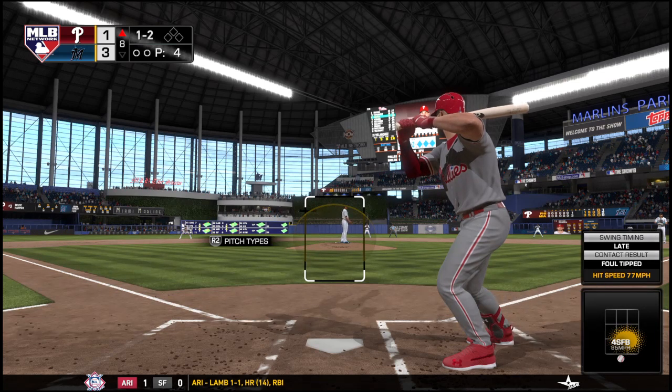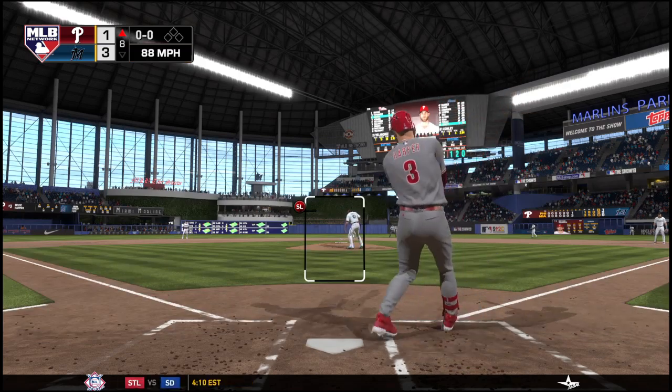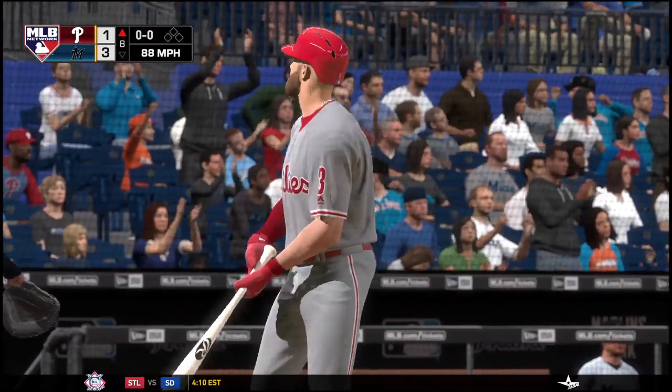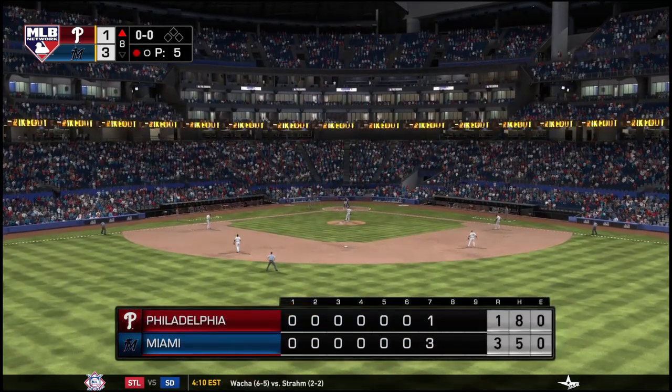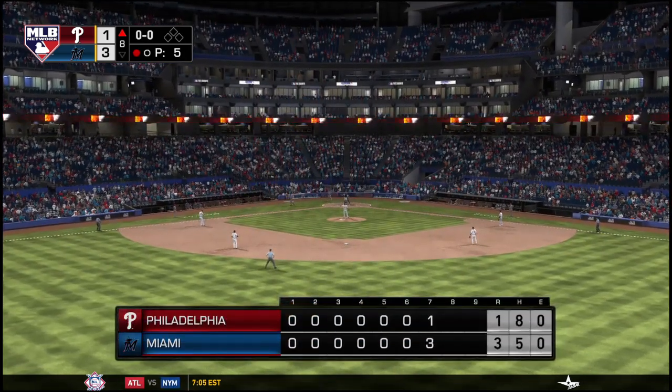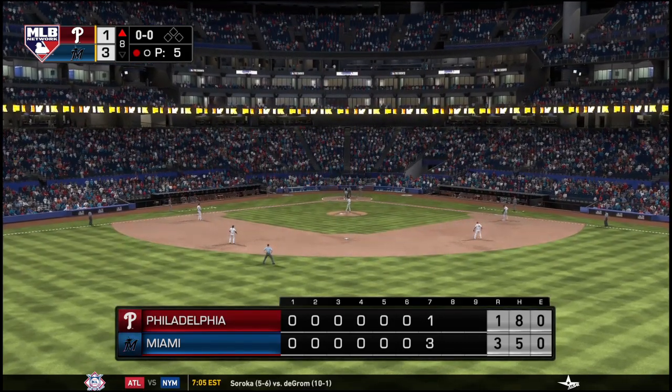So we'll see if they can send these fans home happy. No doubt about it. Fan base is excited. They're all out in full force, coming to the ballpark, hoping to witness a sweep, and it looks pretty good at this point. 1-2. So he sets him down swinging. Bryce Harper becomes the first out of the inning.